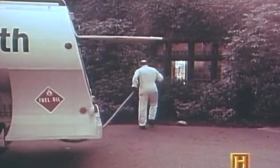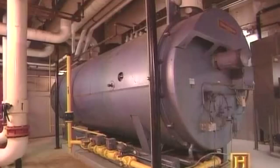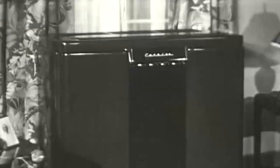Along with electricity and thermostats came new fuels, oil and natural gas. This combination ignited the development of central heating and forever vanquished the bite of winter. Next, the remarkable discoveries that led to controlling the weather indoors during the dog days of summer.